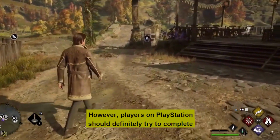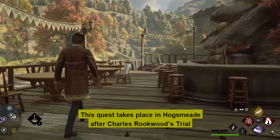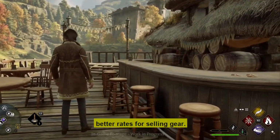However, players on PlayStation should definitely try to complete the Minding Your Own Business side quest, which is currently exclusive to PlayStation consoles. This quest takes place in Hogsmeade after Charles Rookwood's trial and allows players to open their own Hogsmeade shop to get slightly better rates for selling gear.